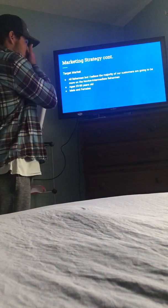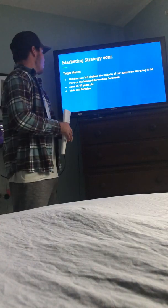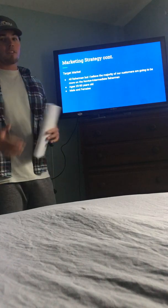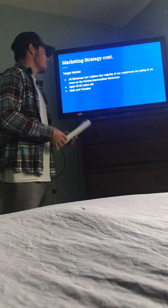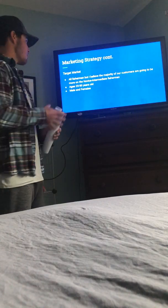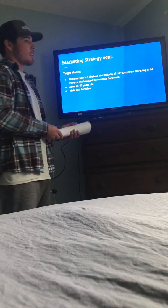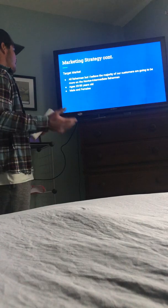My target market would definitely be all fishermen, but I could see the majority of our customers being on the novice to intermediate side. And this is all males and females, probably from the ages of 25 to 50 years old. You're definitely going to get younger, you might get a few older, but that's the set age target market.